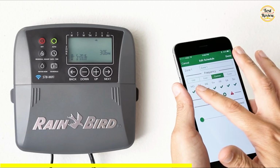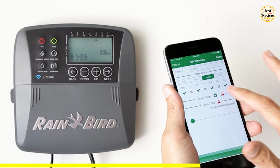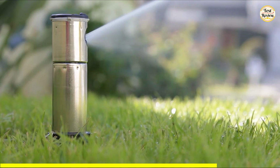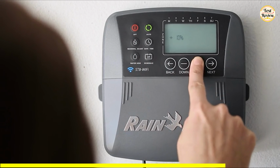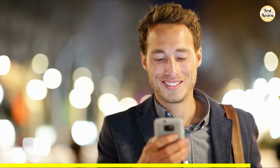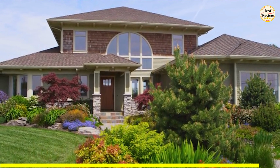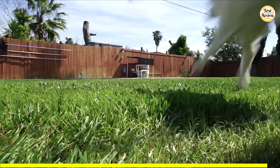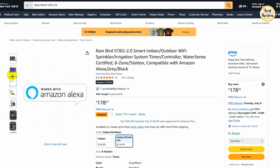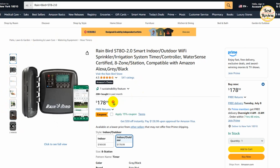Compatible with Amazon Alexa, Apple iOS, and Android devices, this controller ensures seamless integration with your smart home system. Plus, the watering delay feature can pause watering for 1 to 14 days, perfect for dealing with surprise weather. The ST80 2.0 also supports rain sensors and pump relays, making it a complete solution for serious gardeners or homeowners. You can buy the RAINPOINT ST80 2.0 at $178 on Amazon.